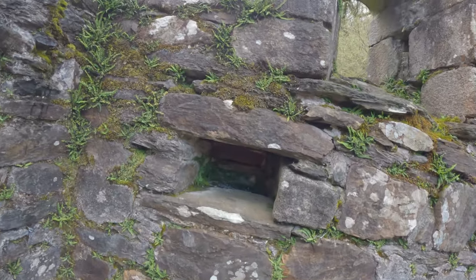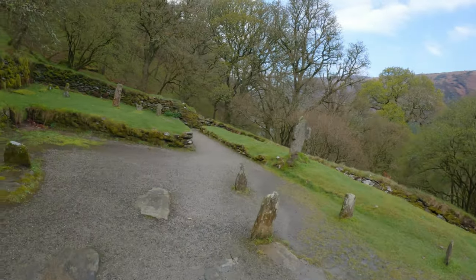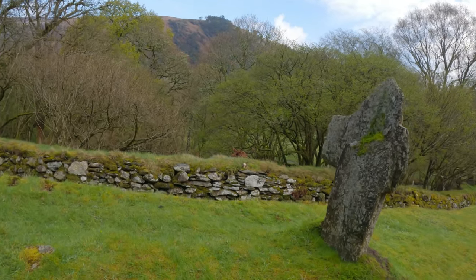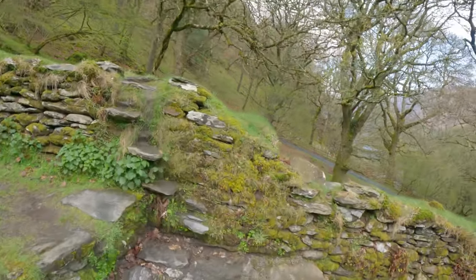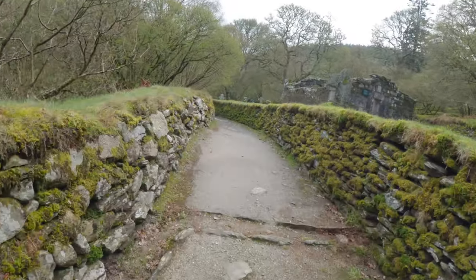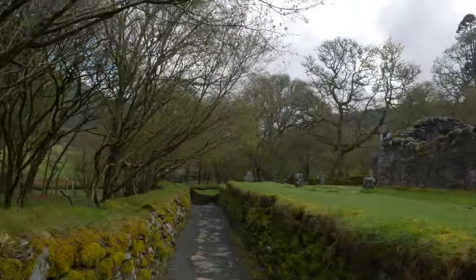Little nook here. Small windows. Very nice. Very, very nice. That's an old headstone right there. Look at these. And follow the trail back out. You want to have decent footwear though. Wouldn't be wearing high heels. But I guess good trail runners or hiking boots would help you out.